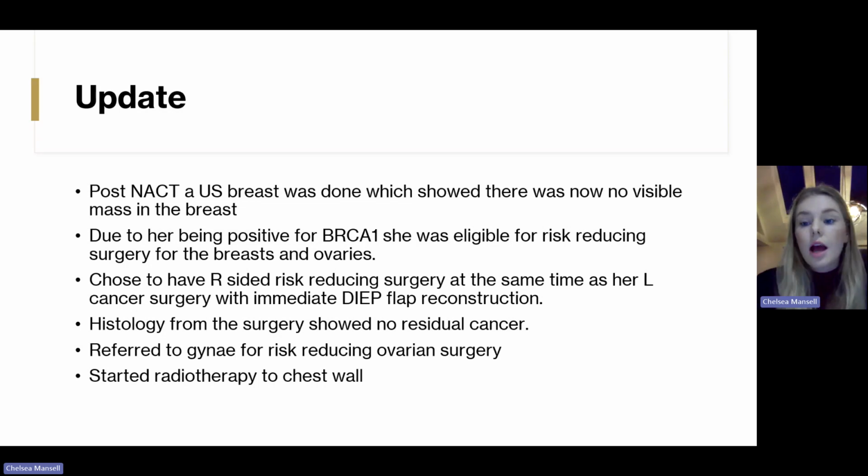She also had an MRI scan, which again showed that there was now no lesion visible in the left breast at all. Due to her being positive for the BRCA1 mutation, she was still eligible for risk-reducing surgery of the breasts and ovaries, so she decided to have a right mastectomy as well as a left in order to reduce that risk of recurrence of cancer.